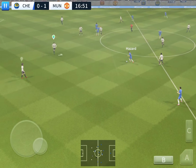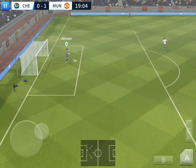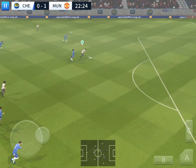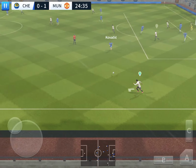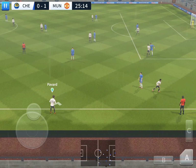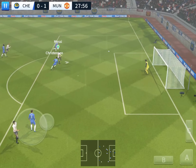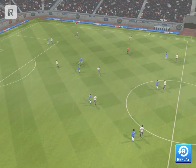We're back underway. He's cut it back inside. Higuain! Confident goalkeeping there. Forward from the keeper. Oh, here's Messi. Rudiger. And that's a throw-in. Messi! He really should be hitting the target. Let's see how close that one was to going in.